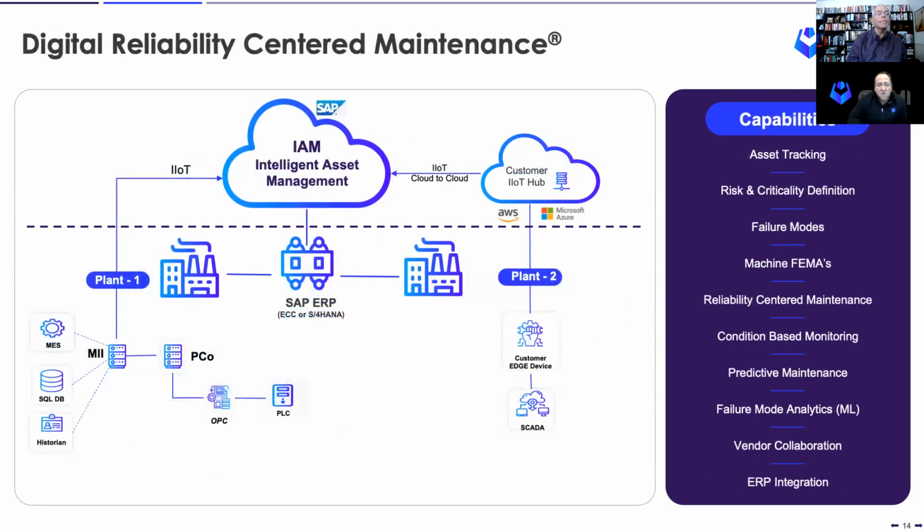The other thing that we thought was important, and went out and got a registered trademark for, was Digital Reliability Center Maintenance. This goes hand in hand with the Live Factory. How do you keep those assets running at their peak performance, reduce downtime, improve availability, and, more importantly, reduce the total cost to serve?